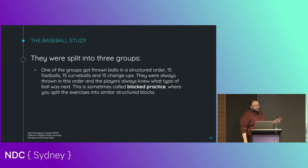And they were always thrown in this order. So they get the first 15 fast, then the curve, then the changeups. And this is usually called blocked practice. I know what I'm going to practice. This is the thing I'm going to expect.